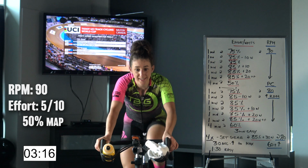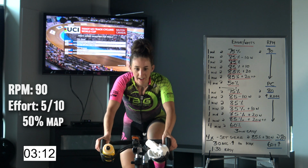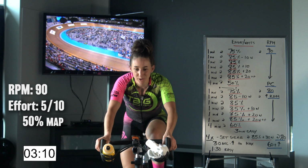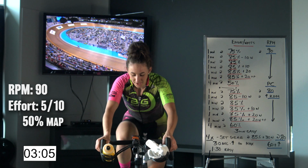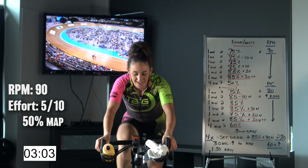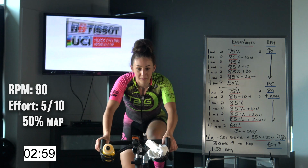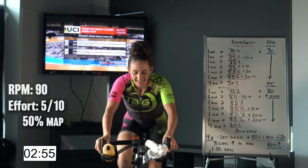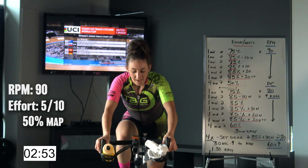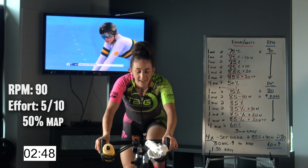So these are the kinds of efforts I've been doing a lot of lately, because I would classify myself as a track rider, a sprinter. I'm not necessarily a time trialist, or haven't been good at time trials in the past. Honestly, I think I just get bored during them. I need the extra stimulation of people around me and the tactics.